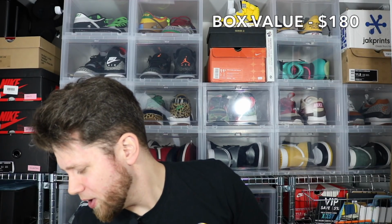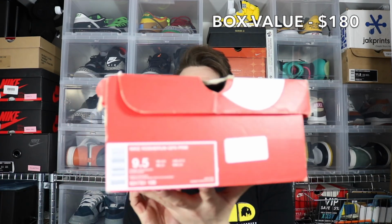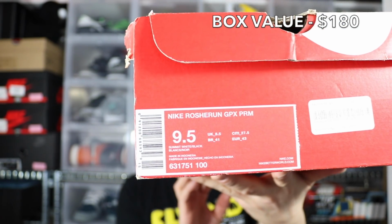Let's grab a red Nike box. Ugh. So this is a size 9.5 Nike Roshe Run GPX Premium. Ooh, I remember the days when Roshe Runs were a big deal. That is not the case anymore. I actually know these, holy cow.